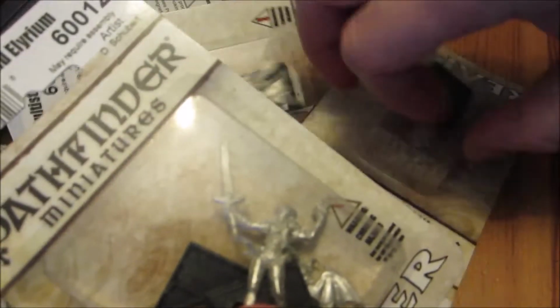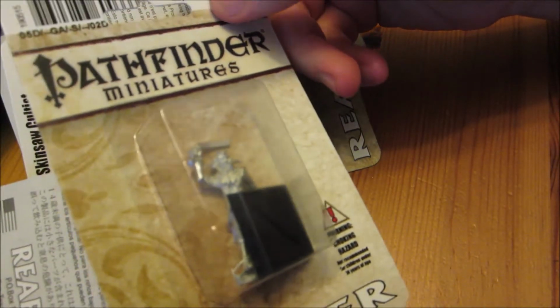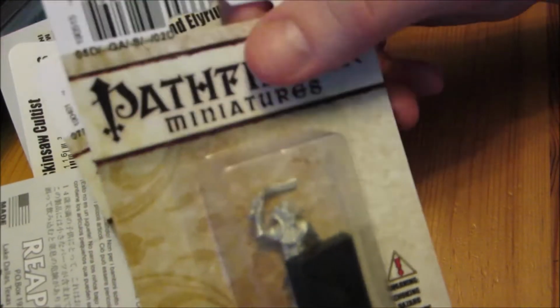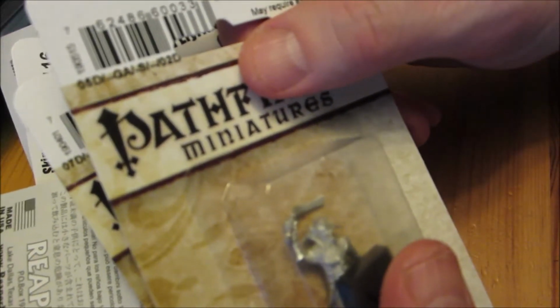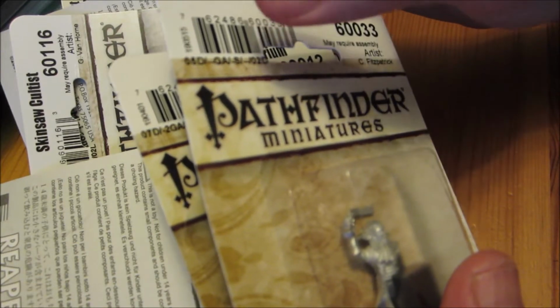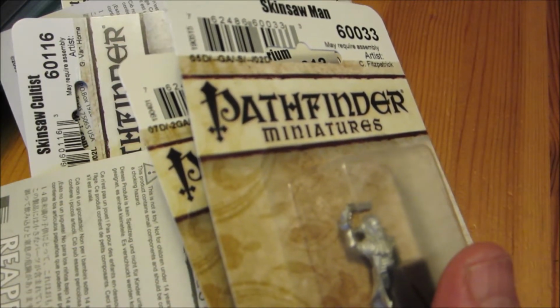Anyway, so that's two minis, and the third is the Skin Saw Man, which is one of the main bads of the second adventure, I believe. So that's 3 minis, which is enough for a Monday evening. I usually can't get through more than that unless they're really simple speed paint jobs.